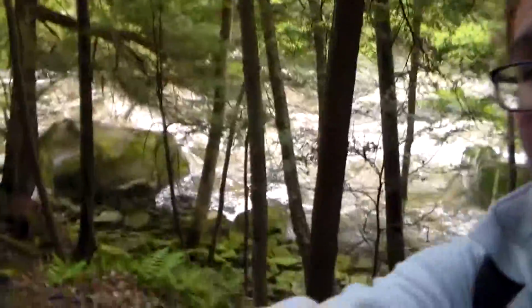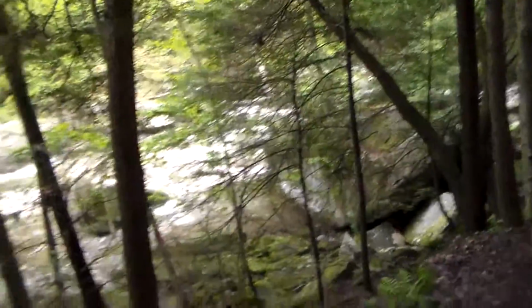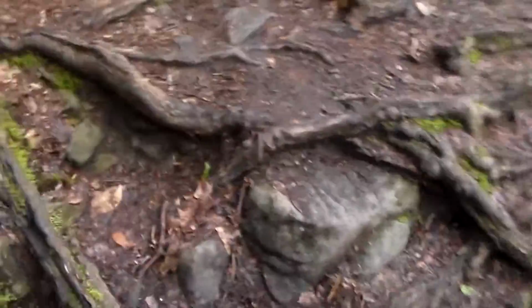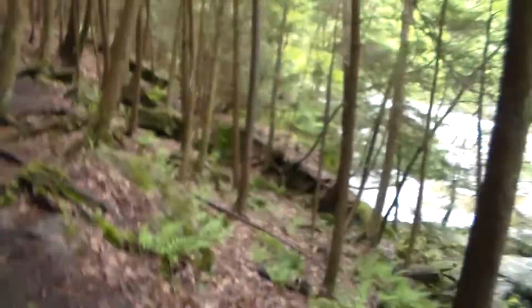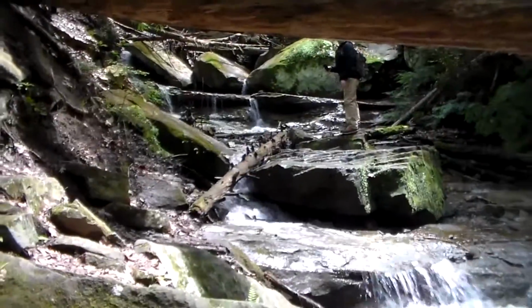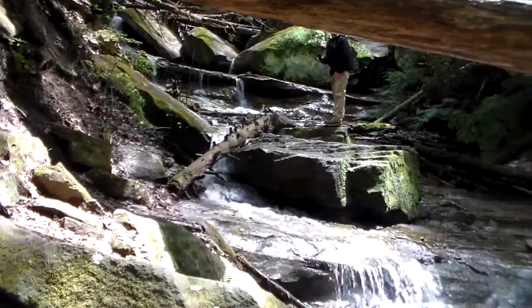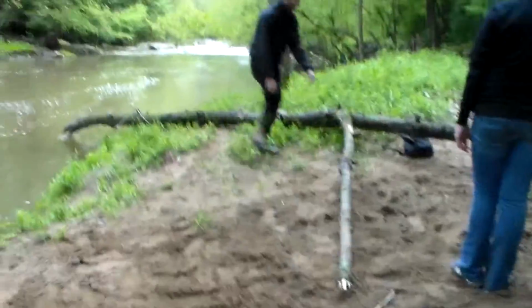I mean, it looks pretty. Look at that. Okay, switching hands, and look at that. Those rapids, the trees, the rocks, the roots that cover up the trail. It's all so beautiful and majestic, wonderful. Oh, that flower's gonna die. Not any further.